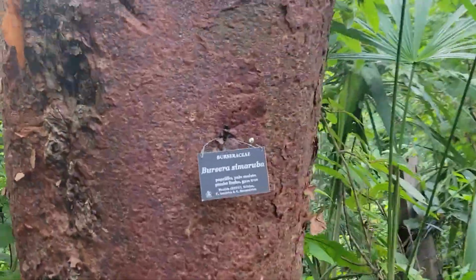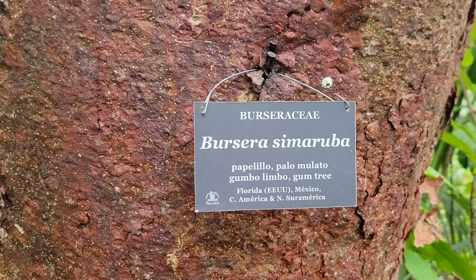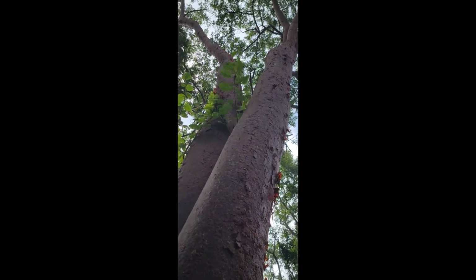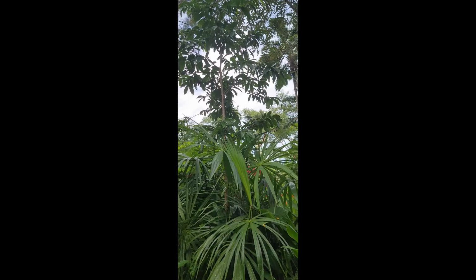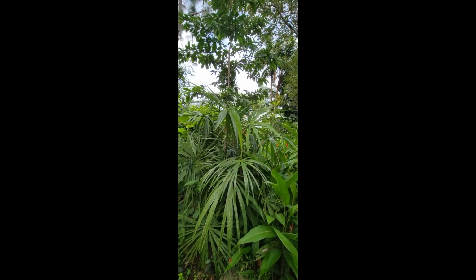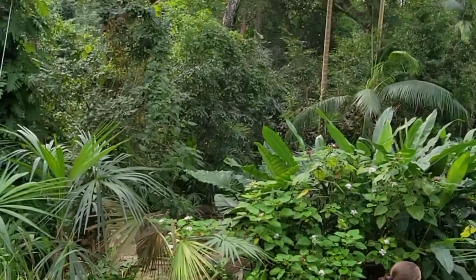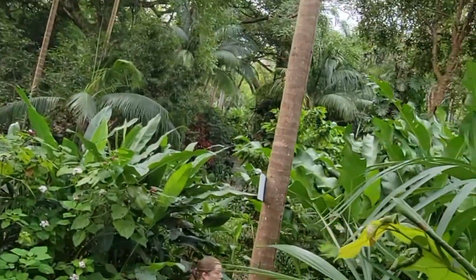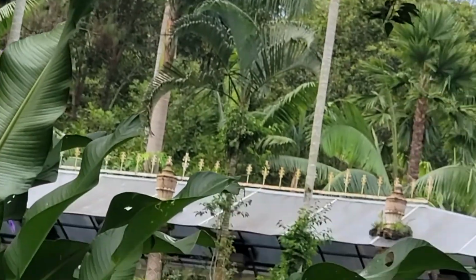A bright red bark, almost like rust. It's pretty cool. It's tall. That's the coolest red bark I've ever seen. This is really cool, man. Looks like there's a building of some sort up here. Gonna have to go check it out.